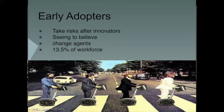That follows up with early adopters, 13.5% of the workforce. These are the change agents. These are the ones who are starting to look more like an average human being.